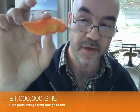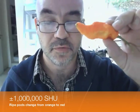Today we're going to be looking at a chili from Brian at mrchilli.co.za called a Naga King or a Raja Mirch. I have to say that I'm really nervous about this one. They actually do go red when they fully ripen. This one looks a little bit yellow on the video here, but actually is quite a nice deep dark orange color, as I say, shortly before they go red.